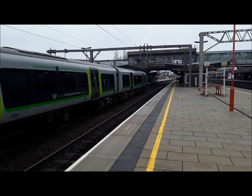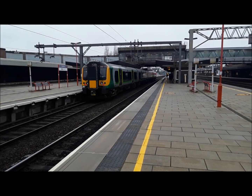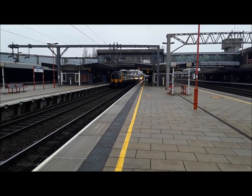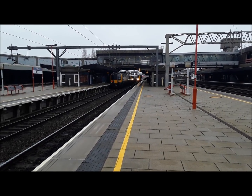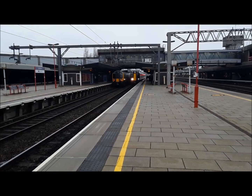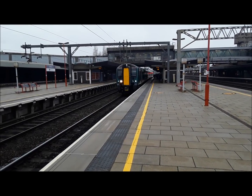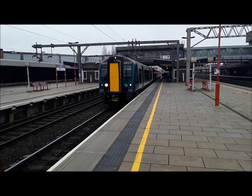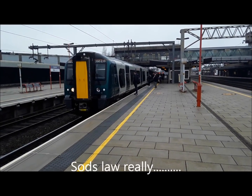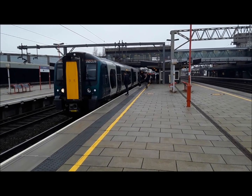And down in the distance is the 1340 London Northwestern Railway service to Birmingham New Street and Liverpool Lime Street. This train is formed of 4 coaches. This is being worked by 350239, calling at Crewe, Winsford, Hartford, Runcorn, Liverpool South Parkway and Liverpool Lime Street. Platform number 5, the 1335 London Northwestern Railway service to Liverpool Lime Street. This train appears to be having some issues getting its doors unlocked and opened. Oh, there we go. Took them a fair old while.